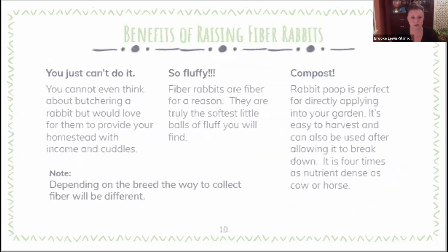So a couple of benefits. If you're one of those people who says rabbits are so cute, they're so fluffy, and I could never butcher one, a fiber rabbit might be an option for you. They are super fluffy, and they're truly the little fluff balls that you think they are. And they still will provide your homestead with lots of rabbit poop. It's perfect for direct composting.